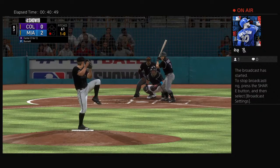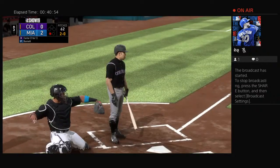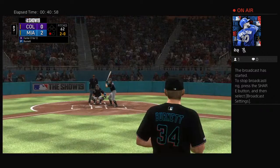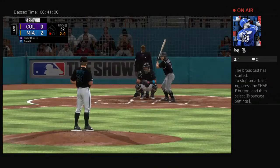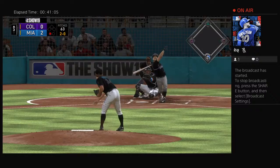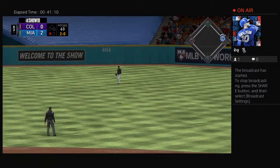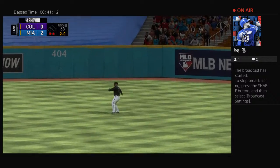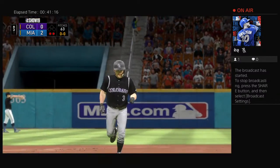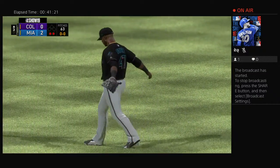Now the 1-0 is a fastball that misses. 2 balls, no strikes. 2-0 count, the pitch. And he gets under this one a bit as this is lifted into center field. Number 47 is there, and he makes the catch for the out. The right fielder, number 10, Dante Bichette.